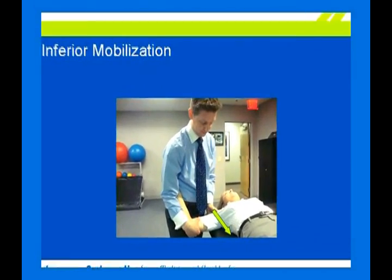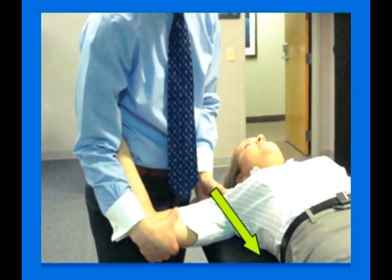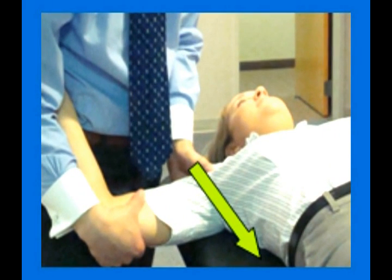And then inferior mobilizations to increase flexion of the shoulder. And again, force just driven inferiorly.